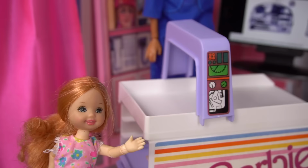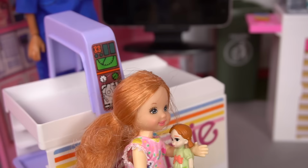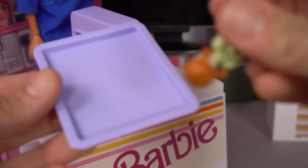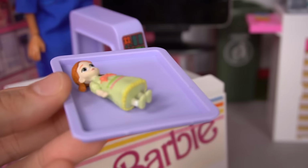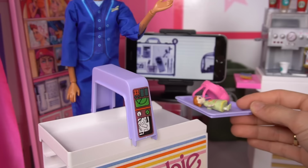Daddy, now it's time to put my bag in there. We also need your baby doll. Oh no, don't be scared, baby Anna. Okay, let's put the dolly, your backpack. This is okay. Now your suitcase.